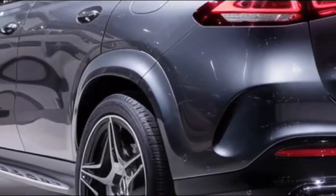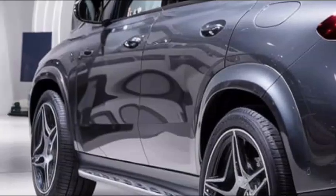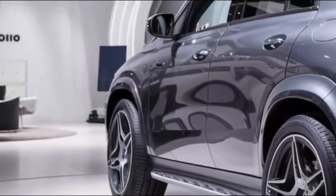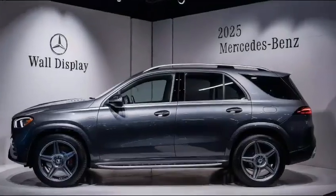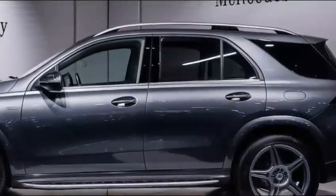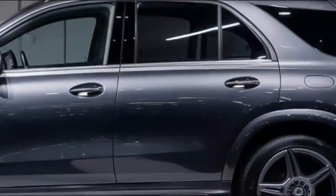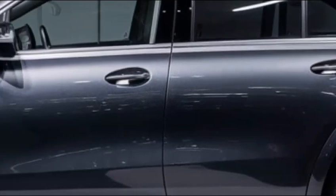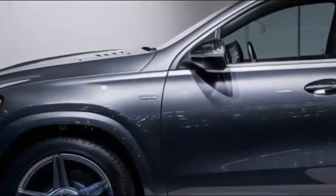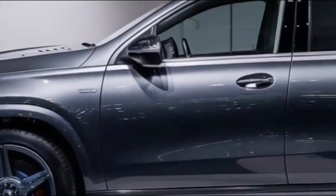a priority. Cargo space in the 2025 GLE is generous, with a large rear storage area that accommodates luggage, groceries, or sports equipment with ease. The power-folding rear seats provide additional flexibility, expanding cargo capacity when needed. A hands-free power liftgate adds to the convenience, making loading and unloading hassle-free.